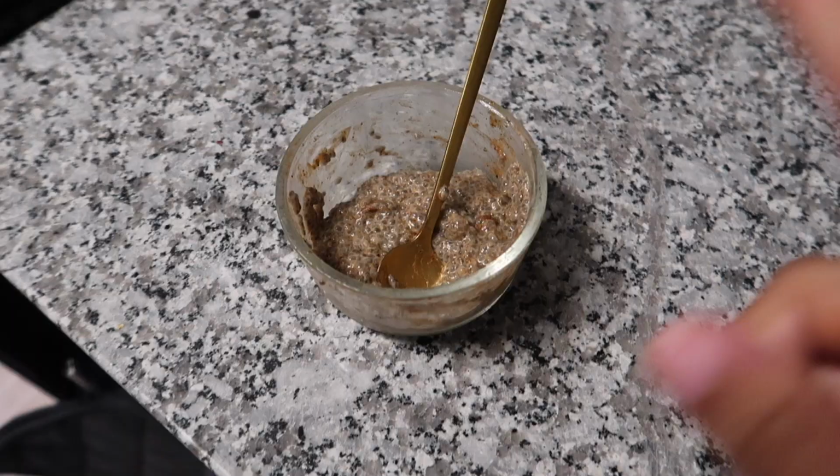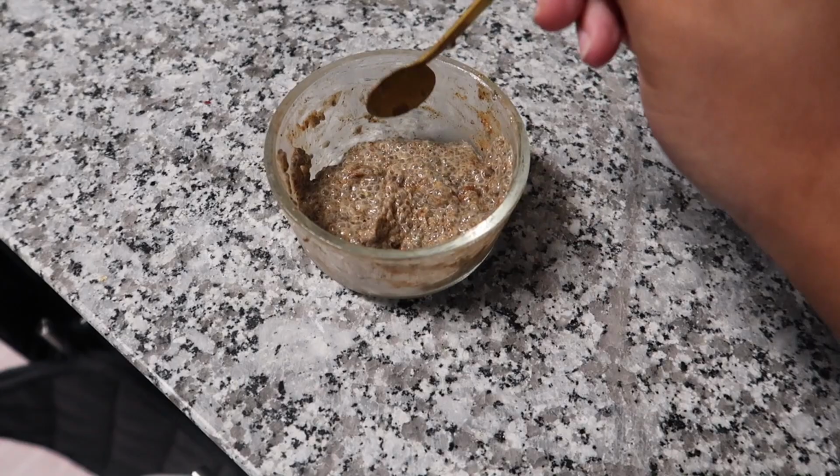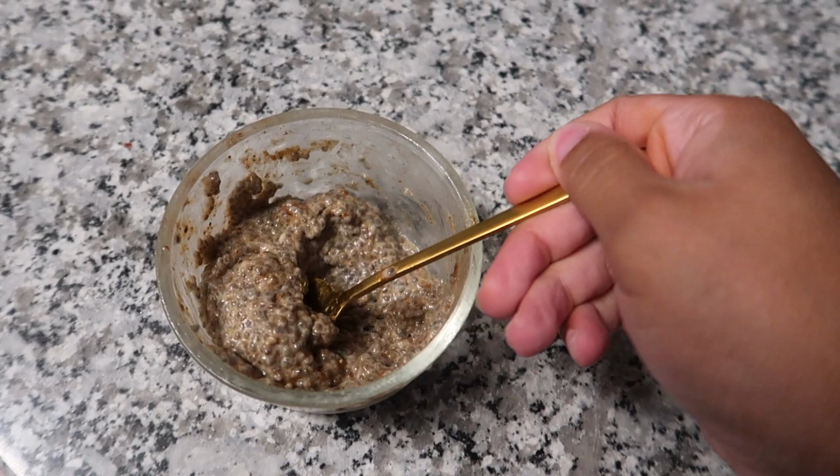Back at it on my chia seed pudding grind. I put some almond butter in here, honey, and cinnamon. Ooh.